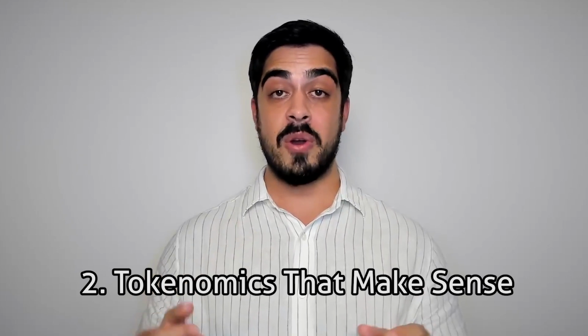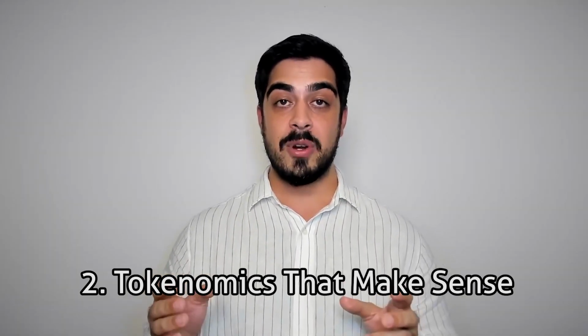2. They have tokenomics that make sense. The network's reliance on node operators staking Koii tokens creates a balanced ecosystem. As more projects and developers join, we're looking at a controlled supply with increasing demand.